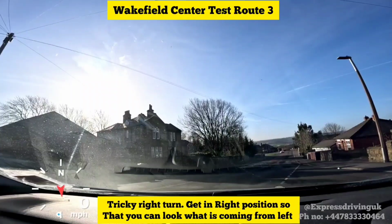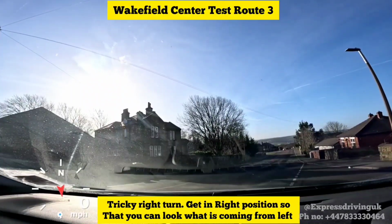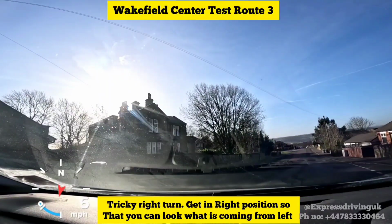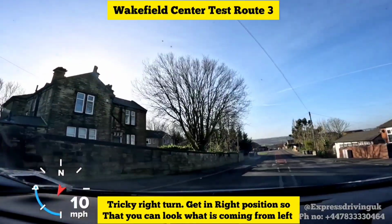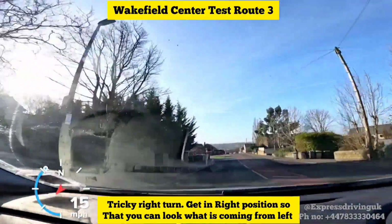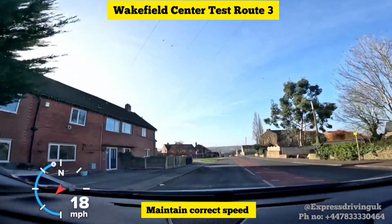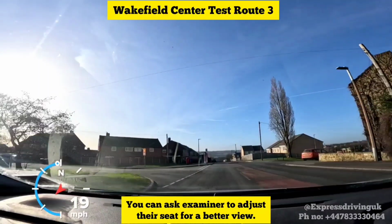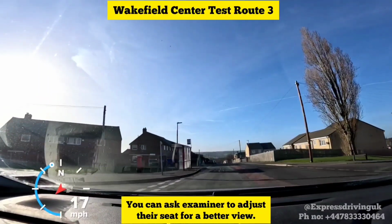We are turning right here. Here we go. Is the guy letting us go? Yep. Okay, so thank him. And then proceed forward. That was a tricky one. You must try to position yourself so you can see effectively up and down the road that you're turning onto. If needed, can I ask the examiner to adjust his seat so that I have a better view?